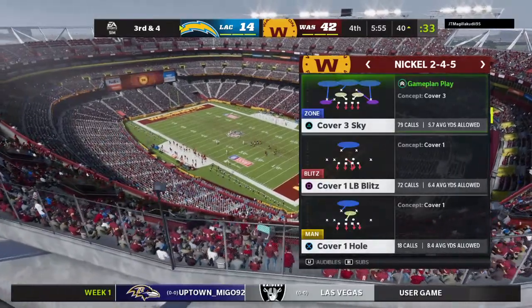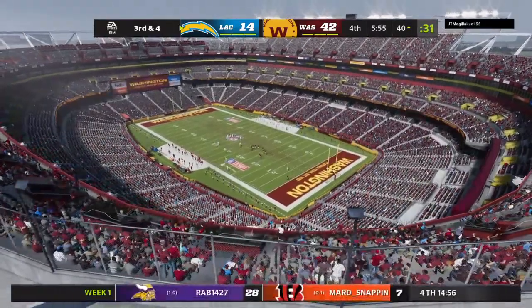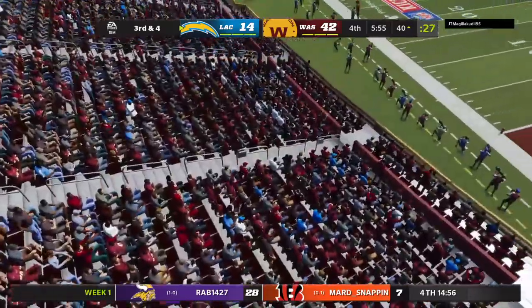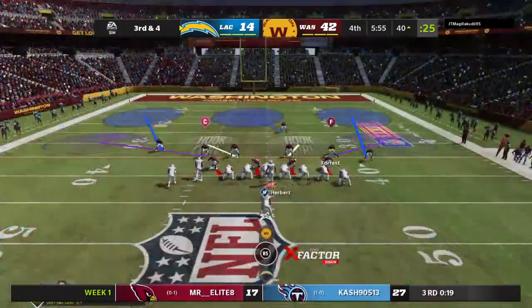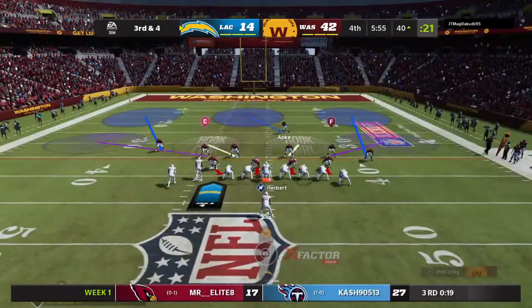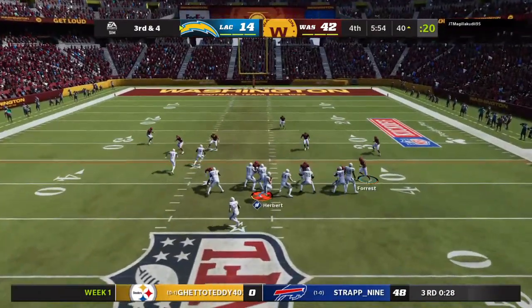We've seen that the deep ball's been a part of their game plan all afternoon, but they've had trouble hooking up on it, unable to successfully find the end zone over the top. The Chargers on 3rd down. They've hit it 50%, 3 of 6 to this point. This is 3rd and 4.